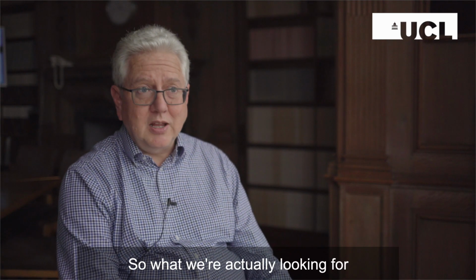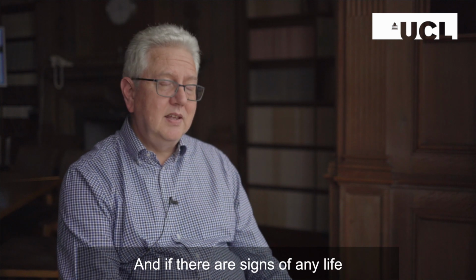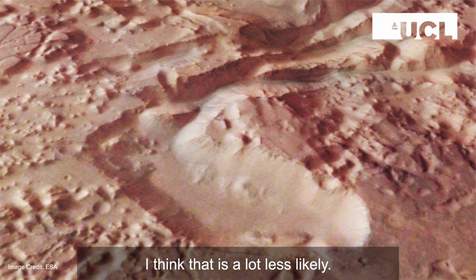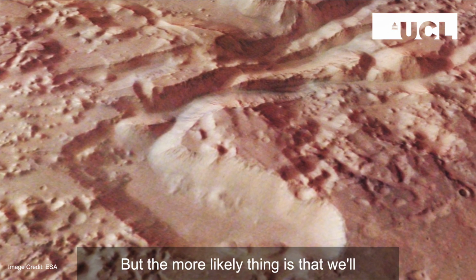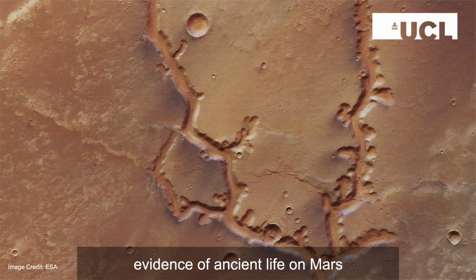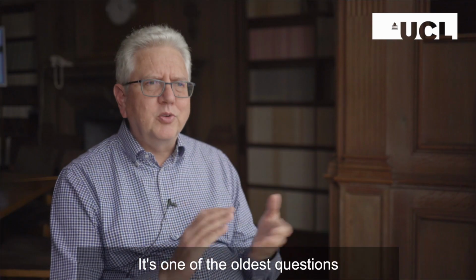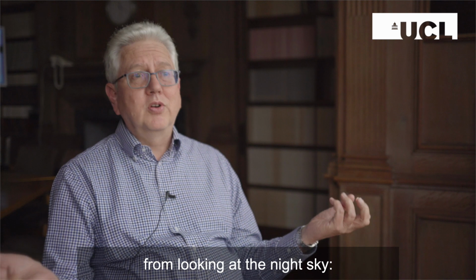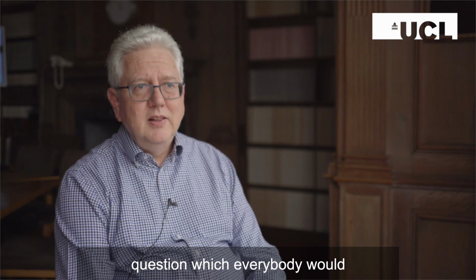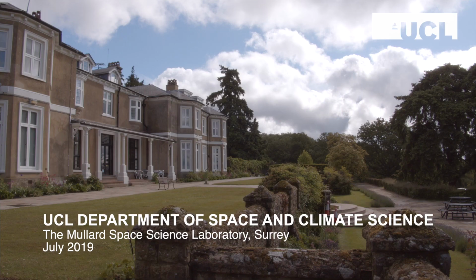So what we're actually looking for is signs of that life from that time. And if there's signs of any life which is currently there on Mars, I think that is a lot less likely. But the more likely thing is that we'll find, hopefully, evidence of ancient life on Mars about 3.8 billion years ago. It's one of the oldest questions which we've had, you know, from looking at the night sky. Are we alone? You know, it's a fundamental question which everybody would like to know the answer to, and we have a great chance of actually answering it.